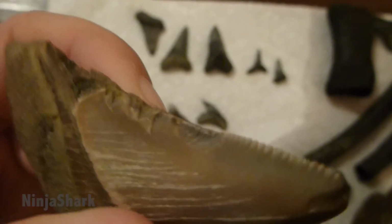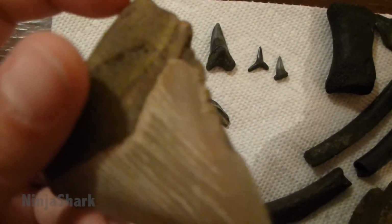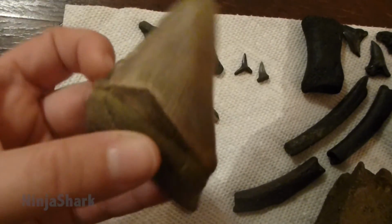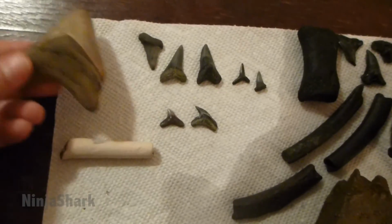And the feeding damage on here is pretty interesting too. I mean, it definitely nicked something pretty good, whatever it was eating. So even though this isn't a pristine tooth, it's definitely one of my favorites.